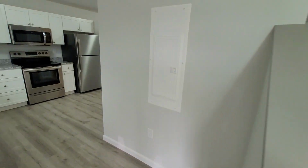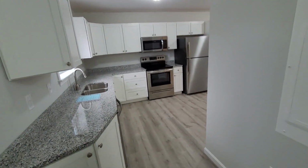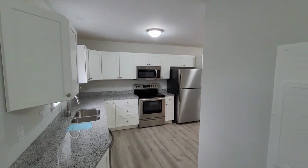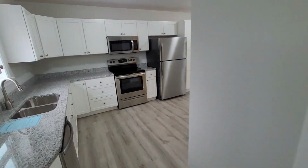Next building down will be available the end of the year, and they tried to do a kind of nice open floor plan. It does have a little entry here. There's room you can put like a bench or something there.